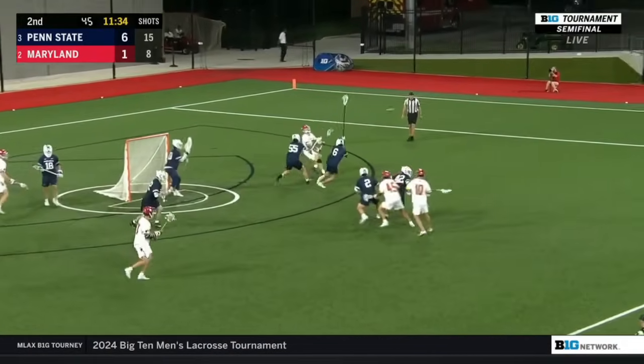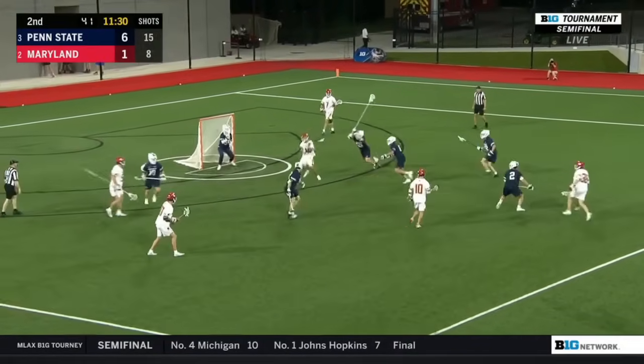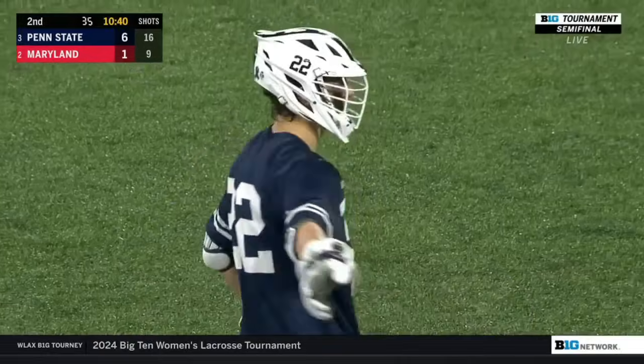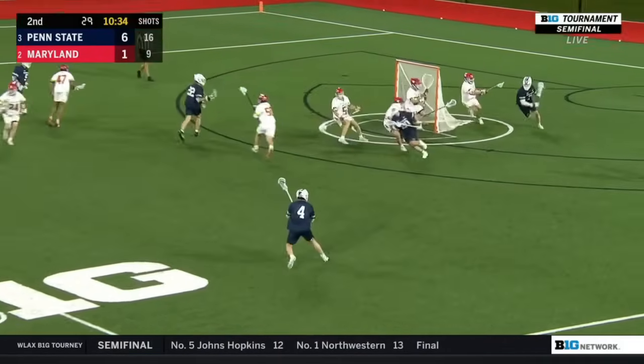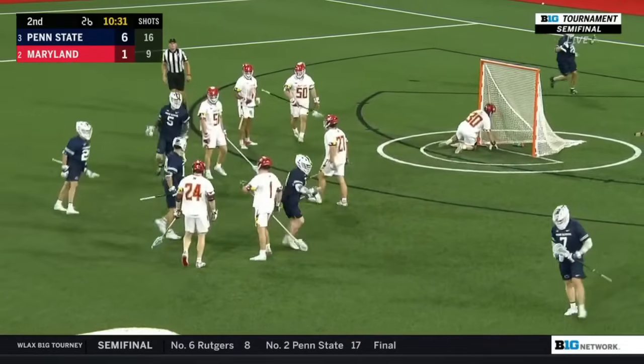Who on Maryland can step up, win a matchup? Spanos on the feed. Syracuse on the roll dodge. Feeds it inside. Great stop, Frassian. He robbed Daniel. Reload it for Sean Donnelly. Snap it back behind for Malone. An open look here. Lehman, bullseye.